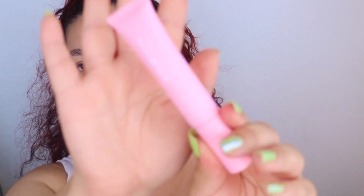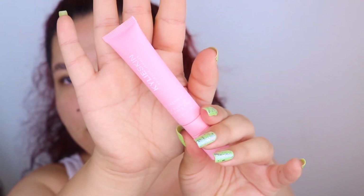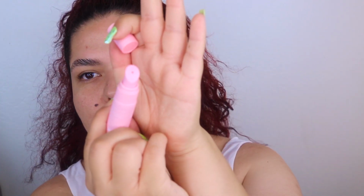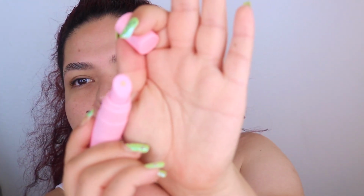So here is the eye cream, and it retails for $20, and it comes with 0.57 fluid ounces. So let's try it on. I love the applicator, and this one you can use day and night. Ooh, it's actually yellow. I don't know if you guys can see that, but let's try it out.